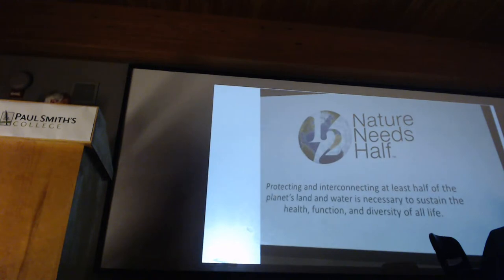And you're probably familiar with this discussion, but nature needs half. This was a written statement by E.O. Wilson, co-founder of the Biodiversity Science World, along with Tom Lovejoy, each of whom died, one on Christmas Day and the other the day after in 2021. But he was the first one that brought up this notion of nature needs half.